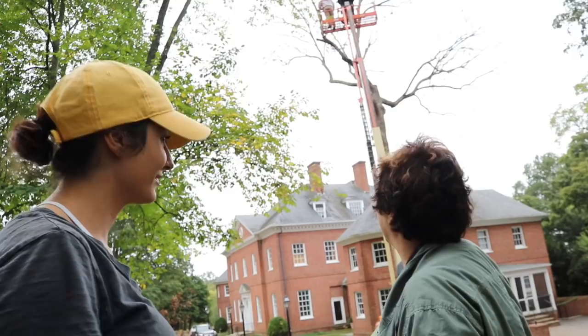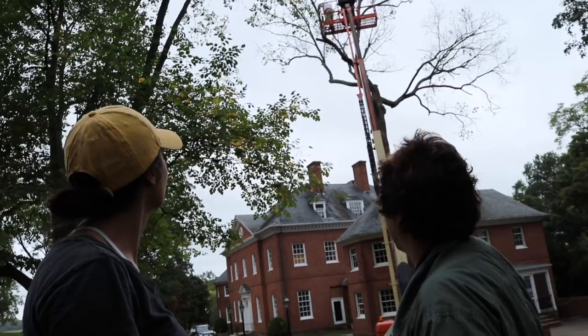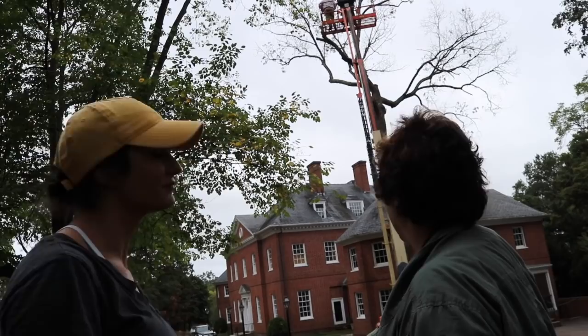Would not even be possible without very grateful for this opportunity. I can't believe it. This is definitely a once in every so often experience. So the fact that we were able to do this and get these bees a good home attempt is what's most important, and the fact that these arborists are willing to work with us.